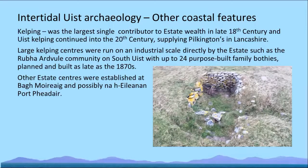So other estate centres were at Bay Morag, and recently I've been looking at the sites around Nahelan, Portfedder, Peters Port. There are 3 islands there, and there are kelping sites across the 3 islands with a whole sequence of bothies, and it looks to be a major kelp production centre. But nothing has been done about it, and it may very well be that we'll be getting some survey work going in that area once we get past the lockdown measures.